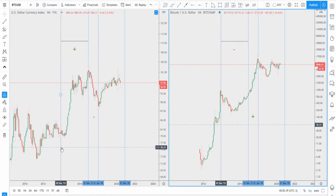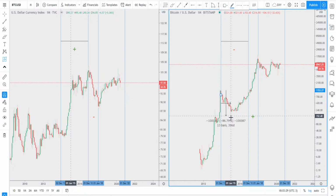Back in December 2013, the US dollar had a big run up. That was almost 30 points. For now let's focus only on these two scenarios because I will explain why. So again, December 2013, the dollar had a big run. In December 2013, Bitcoin had its first big correction before later continuation. Let's take a closer look here. I always forget the numbers. So the first big correction for Bitcoin was 86%.